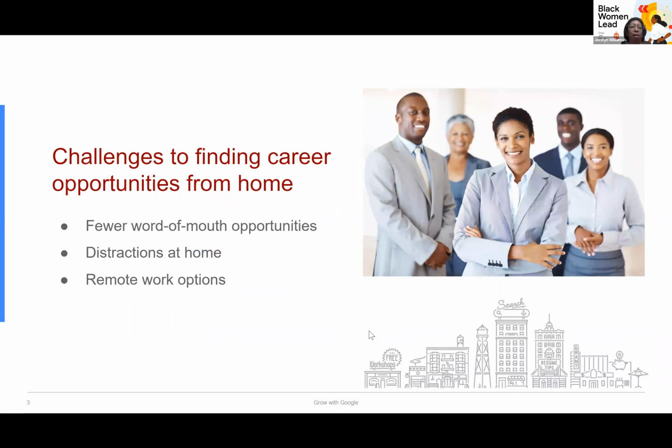So, challenges. There are fewer word of mouth opportunities, because many times when you're in a shared workspace, there are people sharing, okay, in this department or in this company, my friend or my aunt or my cousin, my classmate told me about this opportunity.